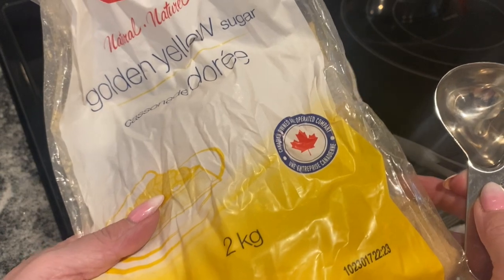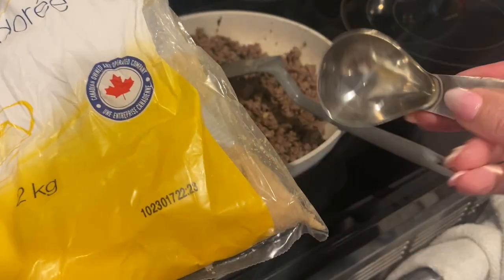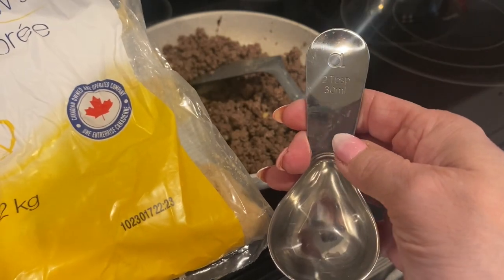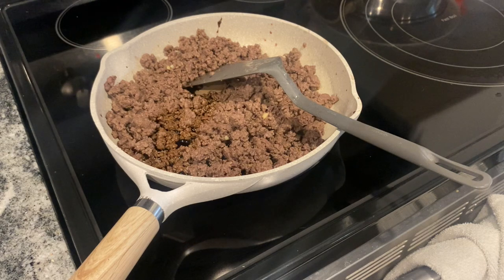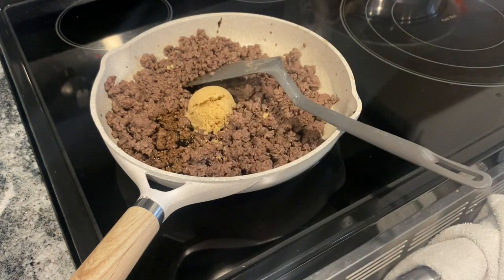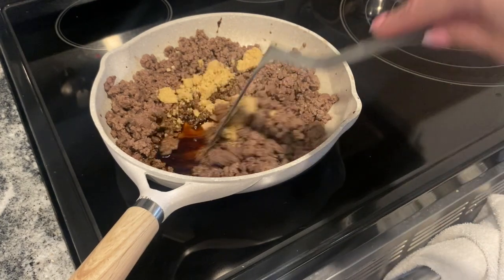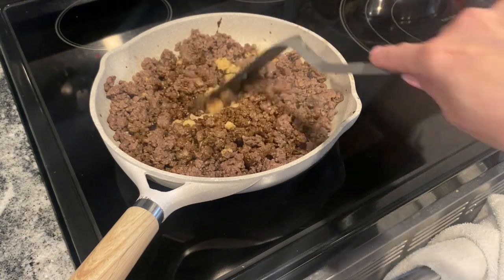Then I am going to be adding some brown sugar. I used 2 tablespoons of the brown sugar, and I added just a little bit more because I found I used a lot of soy sauce. So I needed to add a little bit more brown sugar, but it ended up turning out really, really good. I'm just going to mix all of that up. You let it cook for probably about 8 to 10 minutes.